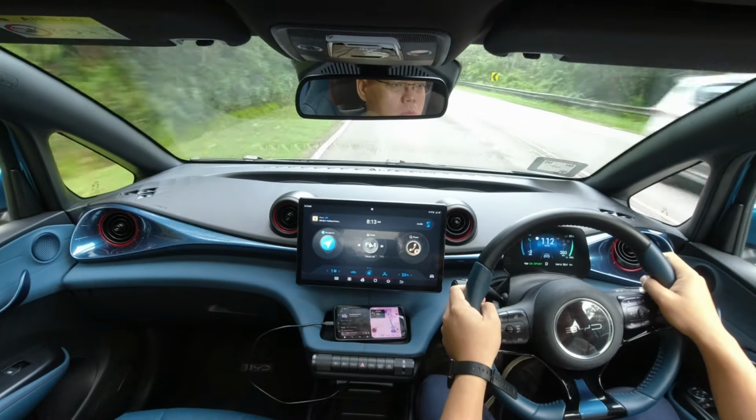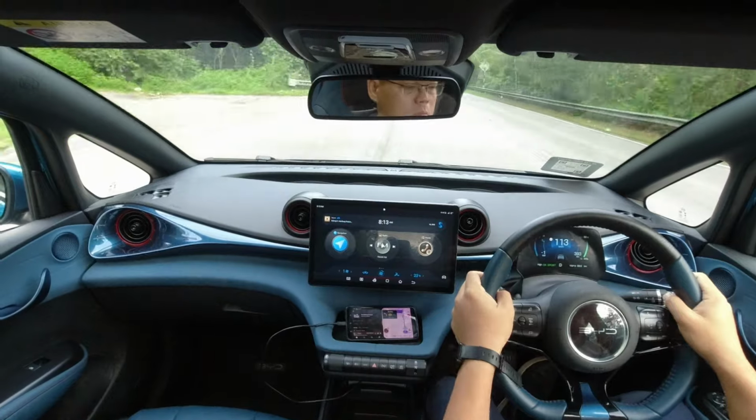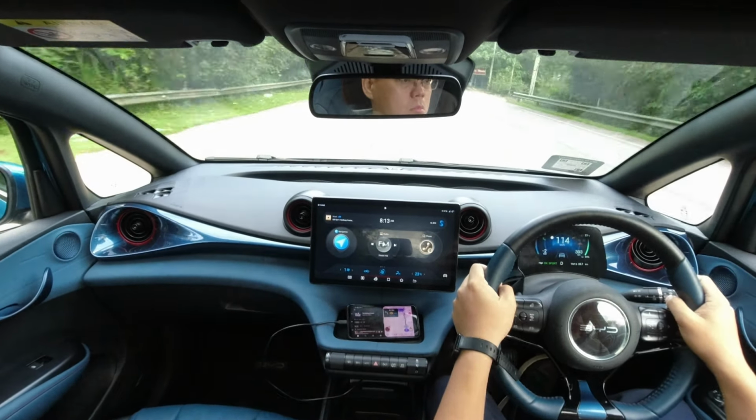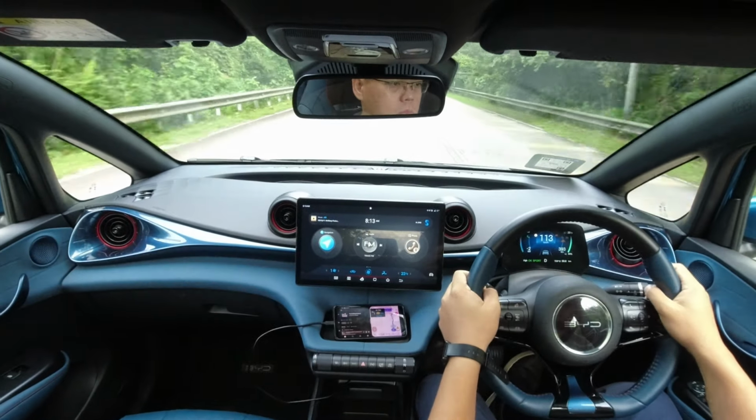Priced at just 126,000 ringgit, the Dolphin offers an affordable entry point for those curious about EVs but not ready to break the bank. Whether you're a first-time EV buyer or simply seeking a budget-friendly option, the Dolphin checks all the boxes.